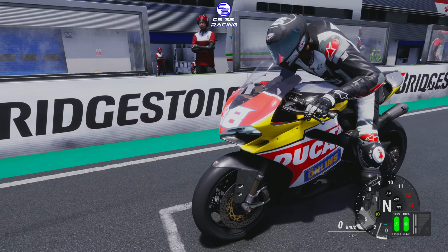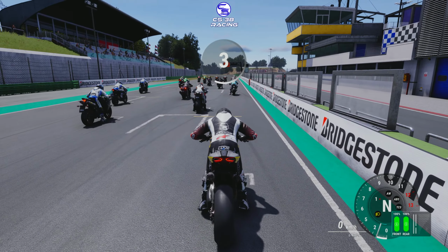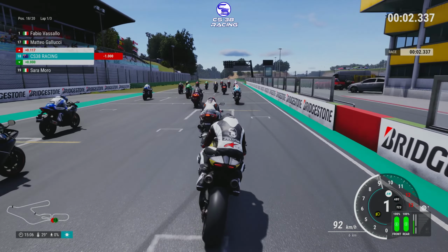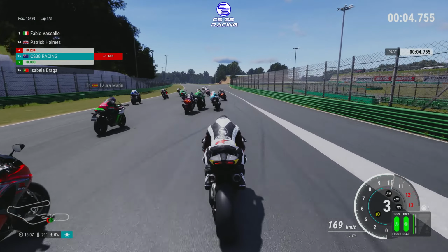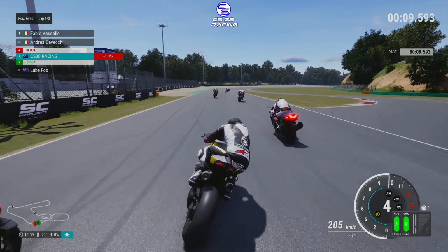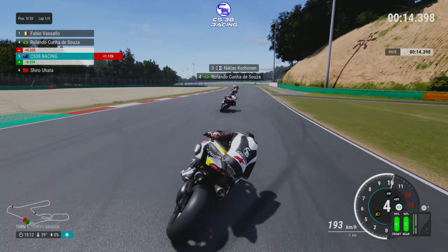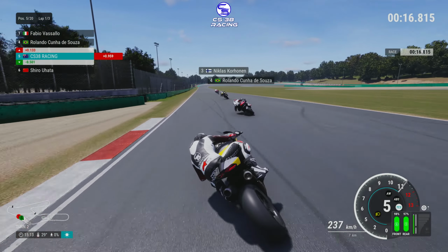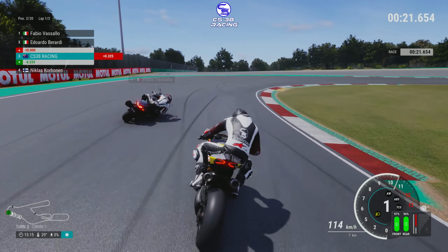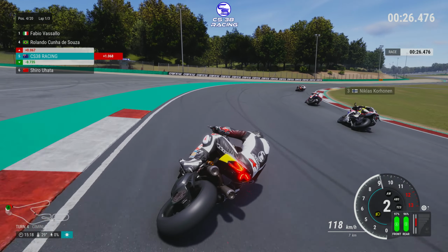Alright, so let's take this Ducati out and test it. If you like this livery, go and download it. It's a CS38 Racing design as well. Did well to avoid a lot of the pack there. Whoa, we're deep. We managed to avoid most of the riders there.